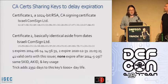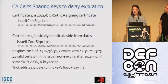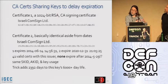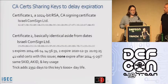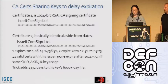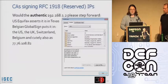VeriSign had a 1024-bit key shared by 4 certs with a total lifetime of 7,000 days. When extensions were created for that key, the new key was kept at the old start time, so that examining trust roots would give the user an accurate understanding of how long the attackers have had to brute force this key. It's not a very strong key, it's only 1024 bits. The key start date is from 1997, which is before AKIDs and SCIDs started showing up, those key identifiers that make validation more efficient. So this little trick here is adding 2,392 days to this key's lifetime, which was only supposed to be 6,000 days originally. I don't know if that's bad, but it's interesting.